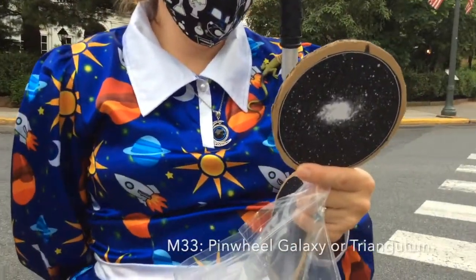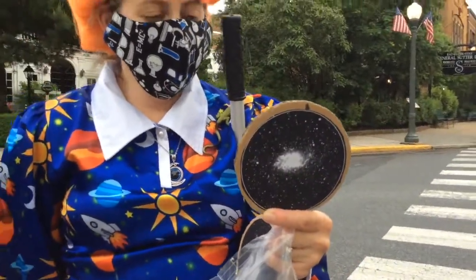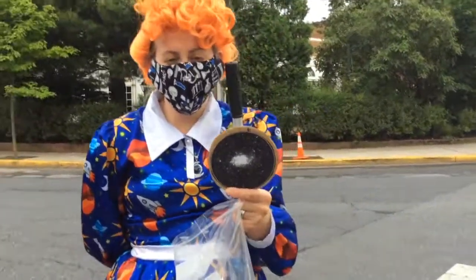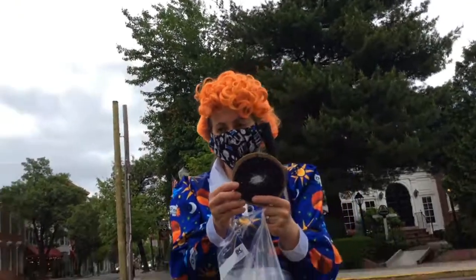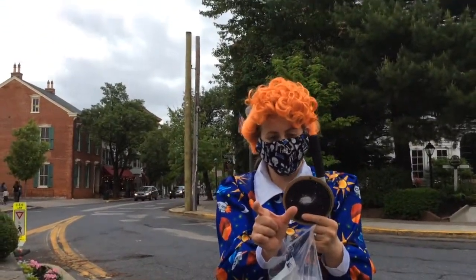This is the M33 galaxy. This is a pinwheel galaxy. It is 2.4 million light years away, and it is 60,000 light years across. It's a little bit smaller than our galaxy. According to our scale, it is 2.4 meters away from where we started. It would only be about 3 inches in diameter.